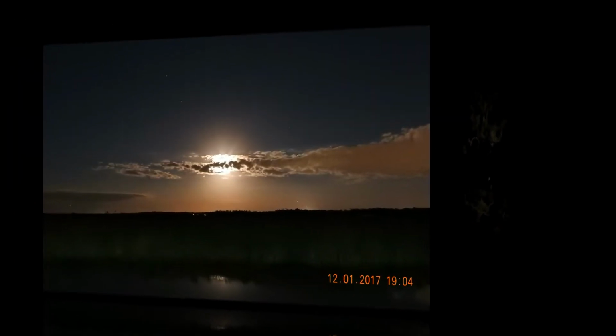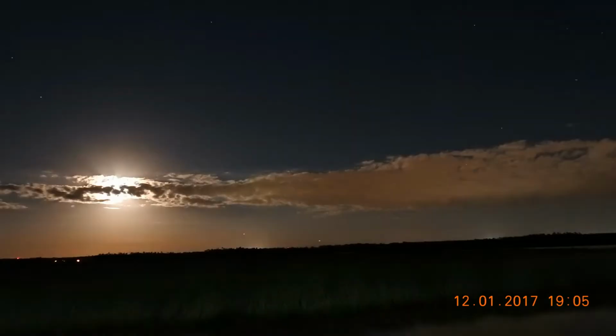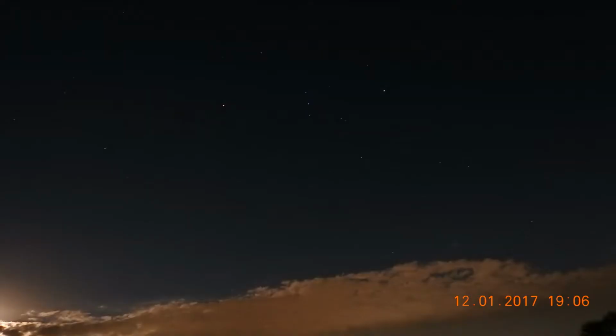Turn my compensation exposure up, and I almost turned the sky blue. And here's that thin line of clouds that was out there. And like I said, when it actually drifted over the top of me, it was a much longer line of clouds. And I think I even have some other pictures showing that.